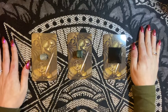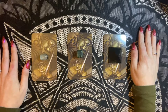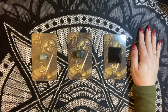Today, we're just doing a short little pick-a-pile reading for the September 17th Virgo new moon. I would stay later and do more readings for you guys, but I've gone back to work finally, and I've been a busy little bee. So we're just doing a cute little pick-a-pile real quick.